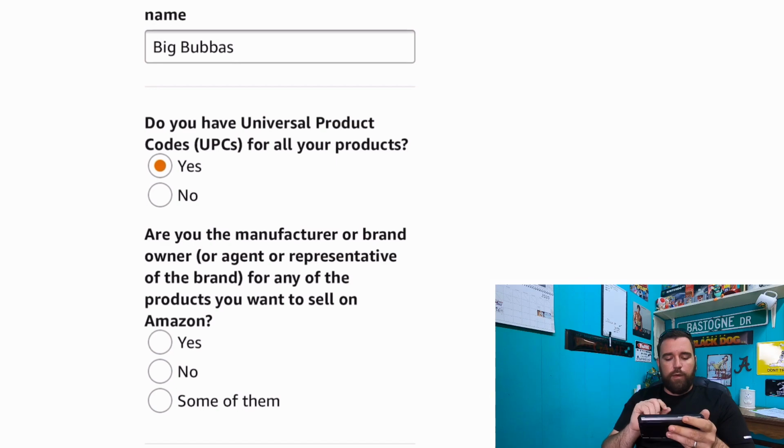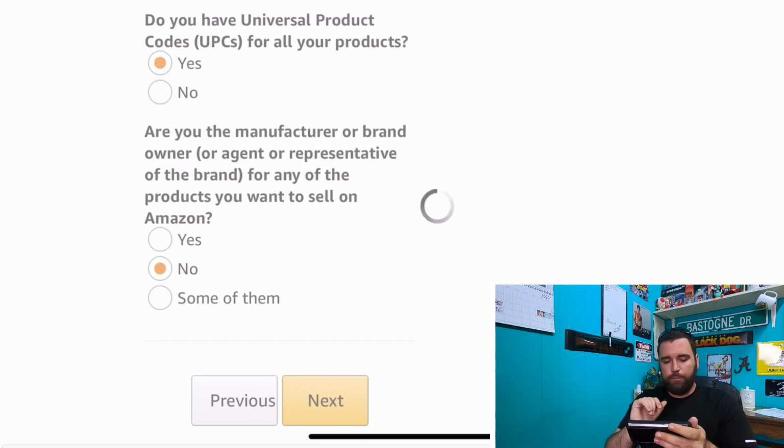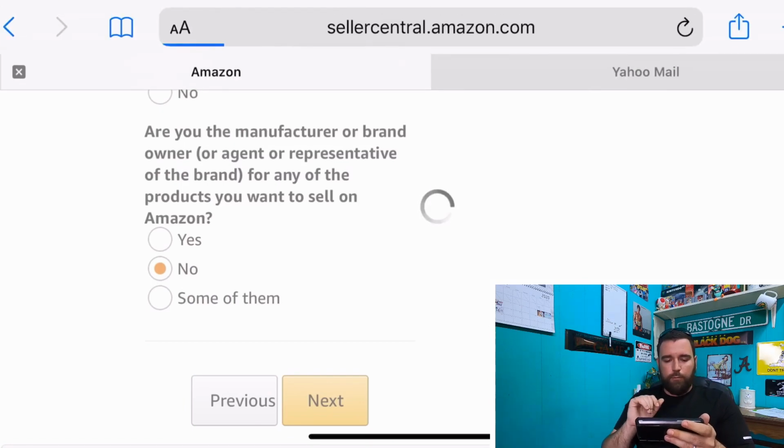Are you a manufacturer or brand owner? Meaning, do you have a private label, or are you the owner of a certain brand that you want to sell on Amazon? Probably if you're doing this, you're probably not, but if you are, you can click yes, but we're just going to click no because we're not. And next, and we'll keep waiting.